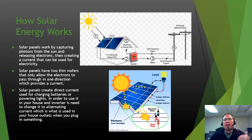But if you had solar panels on your house, this is sort of what people do. So you have the sun's rays coming in, right? The light from the sun gets sucked into the solar panels, which then creates an electric current. Now that's direct current or DC current. So you need what's called an inverter to convert it to AC current or alternating current, which is what is in your plugs in your house.